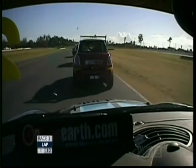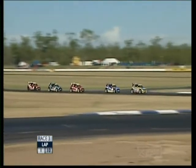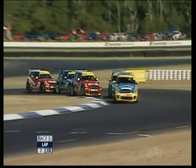Co-drove for Grant Denyer at Townsville last year, but this is the first time he's had his own car for a full weekend, and he's a bit of a one-make racing specialist in past years. That's right. He goes all the way back to the Suzuki Swift Championship that was held in the mid-90s and was very fast in that.